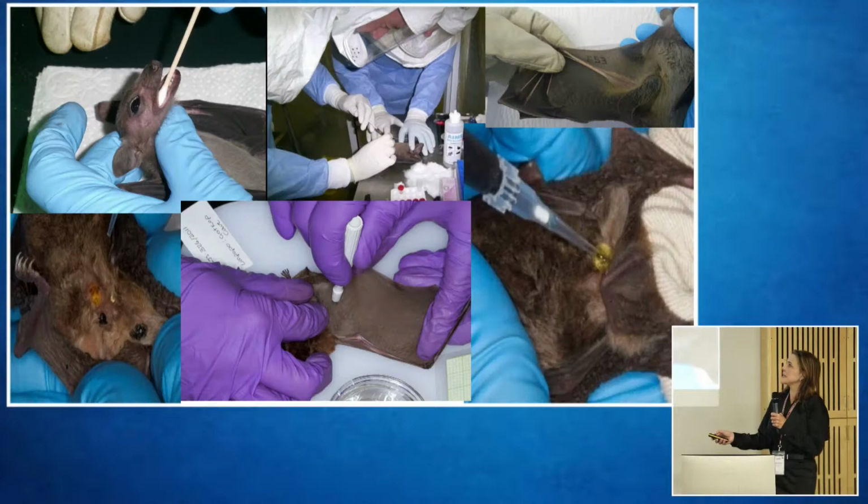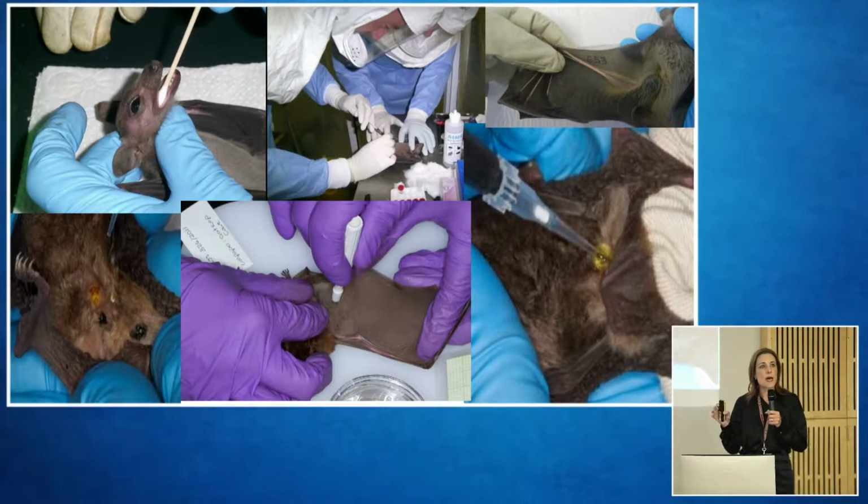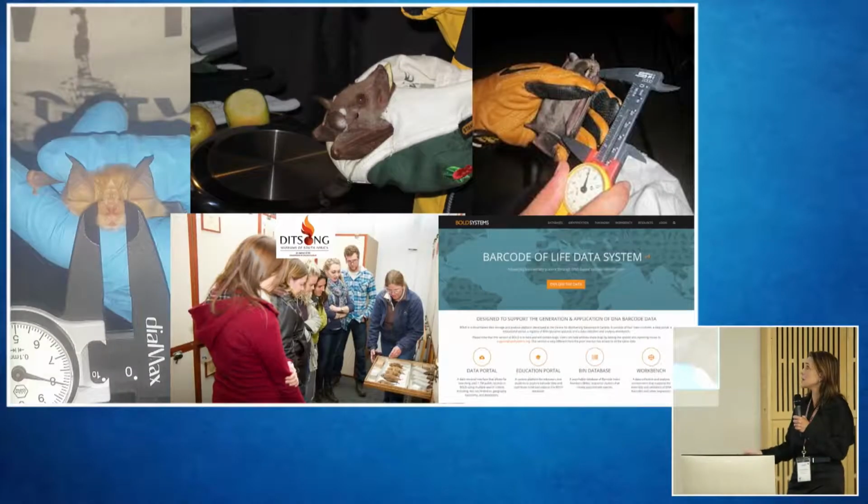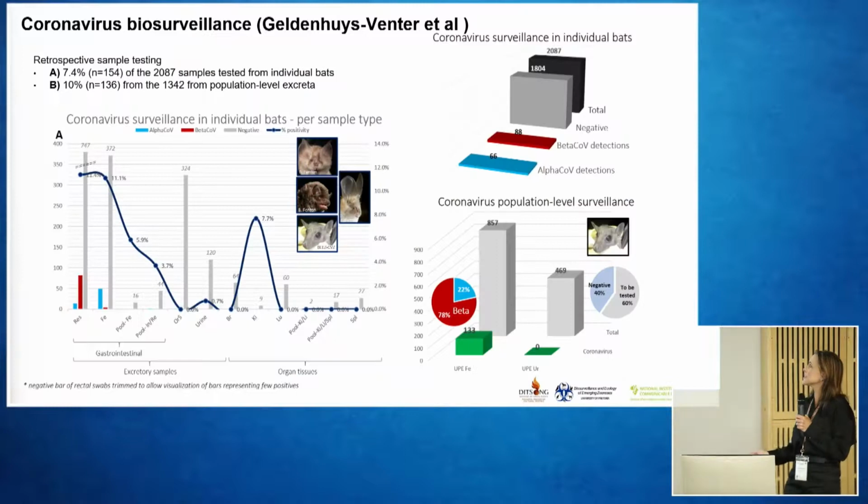It's also important that you know how to sample the animals without causing harm that's really going to be detrimental to them, and doing it according to ethical and regulatory standards. So we can also talk about that. Museums, very important. Taxonomists, very important. Bat biologists, extremely important. I think Ara will highlight that also in some of his talks.